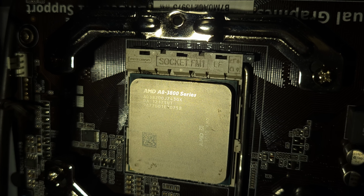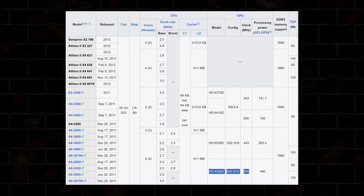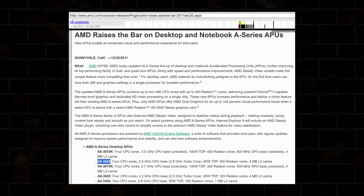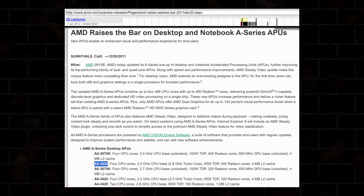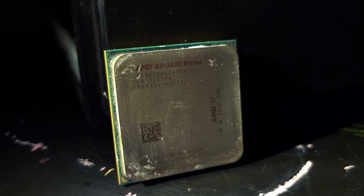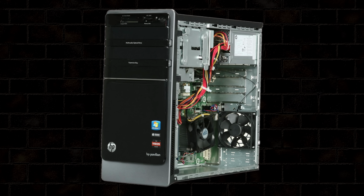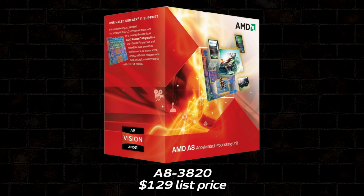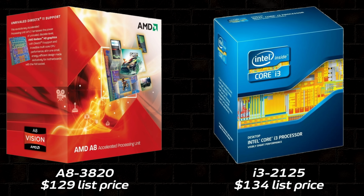It's only noteworthy for being the fastest 65W APU on socket FM1, but since the GPU is identical to the A8 3850's, it'll do. The 3820 is part of the final wave of refreshed socket FM1 APUs, announced at the tail end of 2011 alongside unlocked models like the A8 3870K. While the 3820 was originally intended for use in OEM machines like this HP Pavilion P7, it did eventually get a list price of $129, putting it in direct competition with Sandy Bridge i3s like the 2125.